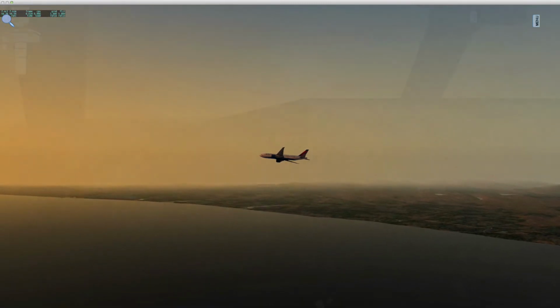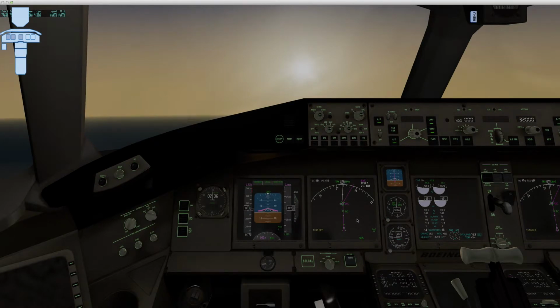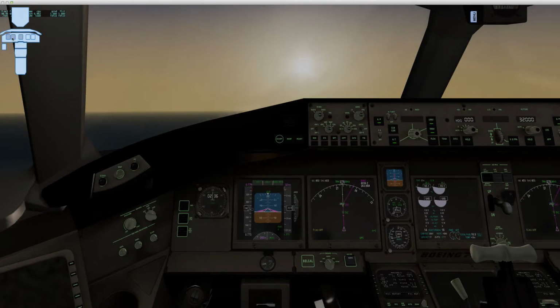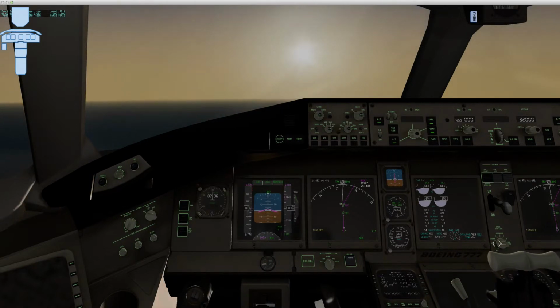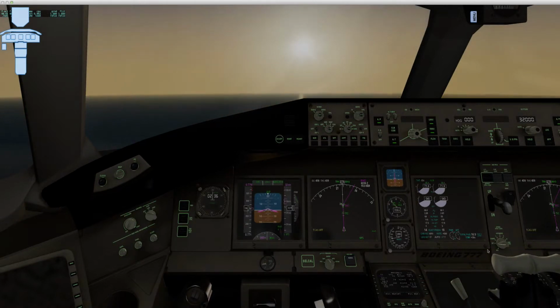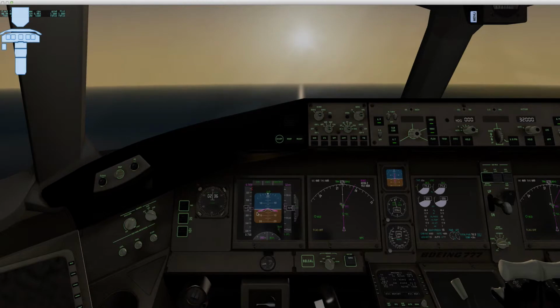Beautiful clear day in Southern California. The tone indicates we are 1,000 feet below our cruising altitude of flight level 320, and the throttles begin to come back. Notice our top of climb bug on our MFD display, a little green circle.